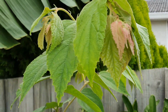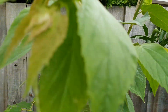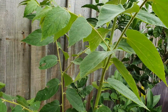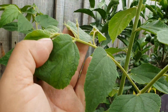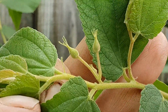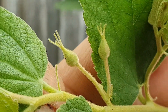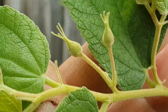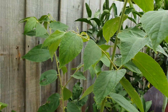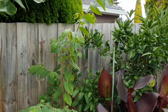Really excited. And more than that, check this out. More than just that, if I can see it, yep, right here, we are getting freaking fruit, guys. Look, little Jamaica berries, or Panama berries as we like to call them here. Look, it's gonna start flowering. Wow, crossing my fingers for that. Yeah, so totally wrapped with that, huh?